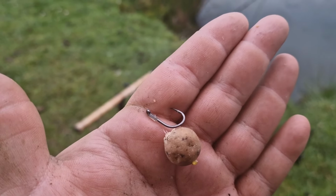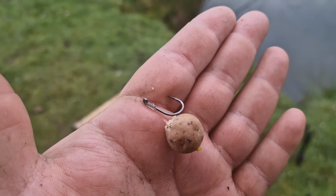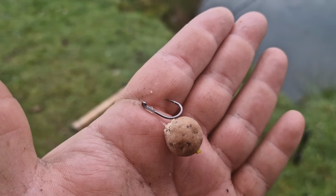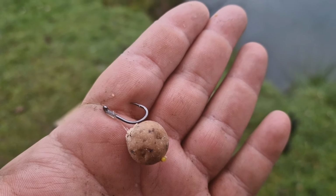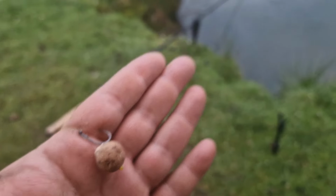Just the right rig for the situation you're fishing. The water's clear, so the fluorocarbon, invisible, and a nice simple bait. Let's get it back out there.